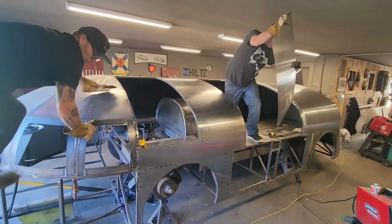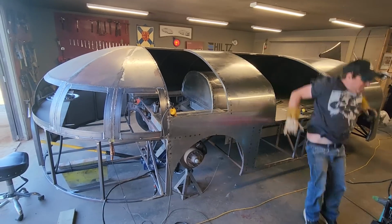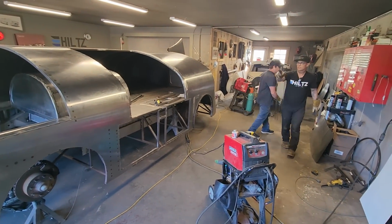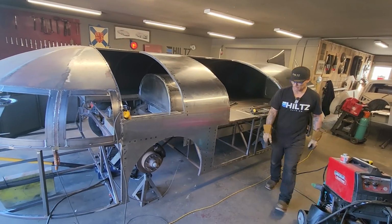Still can't go to zero. One second. Yep. Okay. Awesome. So we'll save that for the door. This is going to be the door opening. The truck is jacked up quite a ways right now. We're off the ground quite a ways. Like, it's got to come down over a foot.